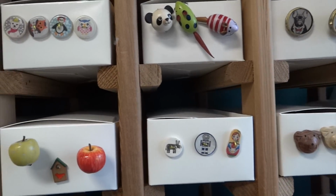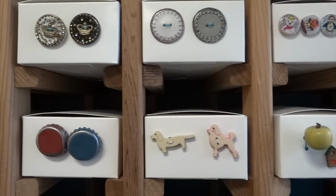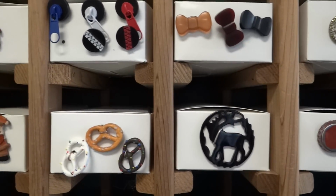A great thing about this company is it is entirely women-run, based out of Germany. And if you're wondering why a women-owned company is called Jim Knopf, it's because Jim Knopf is actually a character from a book that is popular in Germany.